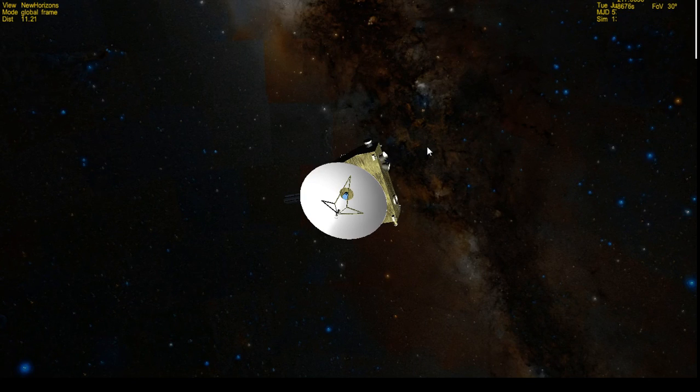Then there's REX, which is a radio science experiment. So it measures atmospheric composition and temperature, and it's a passive radiometer, so it's using radio waves, and it also studies the atmosphere. Then there's LORI, which is the long-range reconnaissance imager. So this is a telescopic camera.